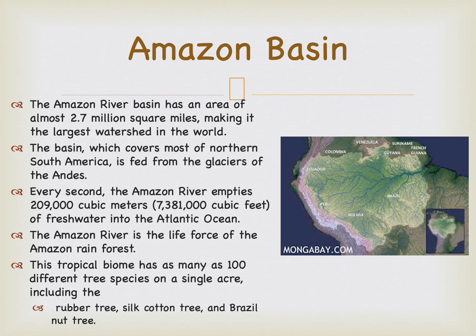Okay, every second, the Amazon River is going to empty 209,000 cubic meters of fresh water into the Atlantic Ocean. The Amazon River is the life force of the Amazon rainforest, which we kind of just talked about. So it's going to bring a lot of life and lushness to the rainforest.